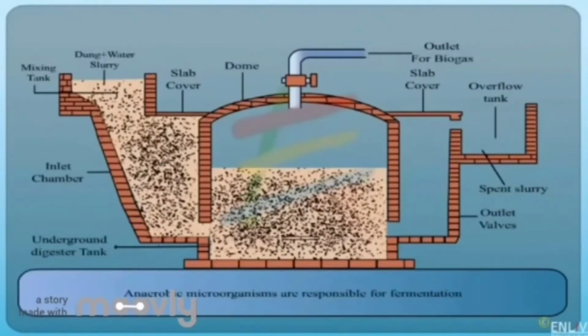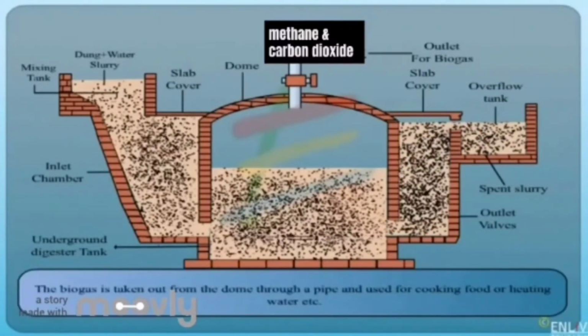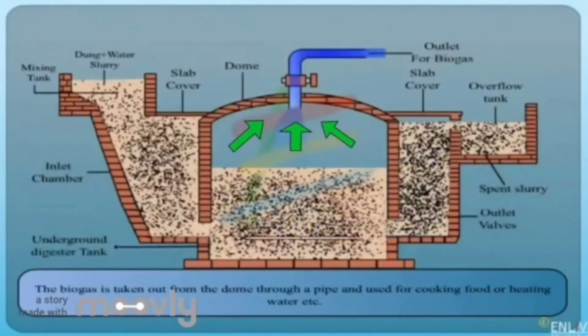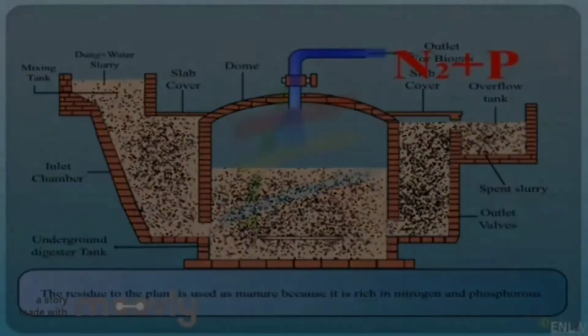Anaerobic microorganisms are responsible for fermentation, which produces biogas, and it is collected in the dome. It adds a large pressure on the slurry and forces it to go into the overflow chamber. The biogas is taken out from the dome through a pipe and used for cooking food or heating water and others. The residue from the plant is used as manure because it is rich in nitrogen and phosphorus.